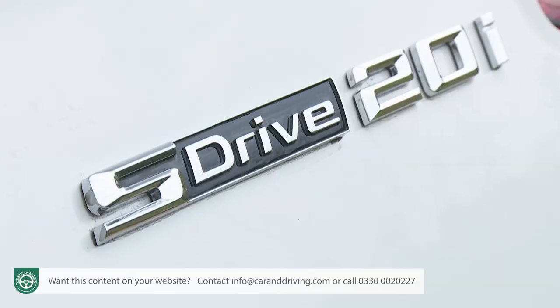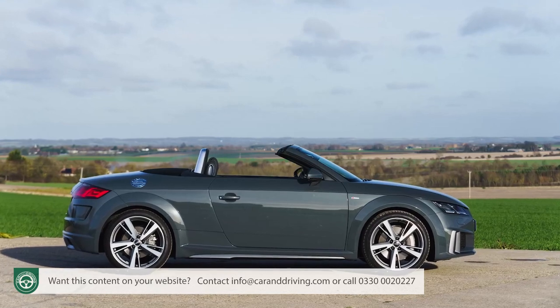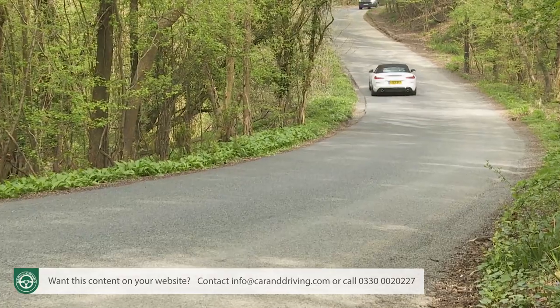Regardless of your choice between four-cylinder auto models, either this S-Drive 20i or the S-Drive 30i, you're looking at up to 38.7 miles to the gallon on the combined cycle and up to 138 grams per kilometre of CO2. These very creditable readings actually compare extremely well to that rival Audi TT, though the fairly small plastic fuel tank's relatively small size, 52 litres, rather disguises the fact. In theory, a touring range of up to around 500 miles is possible.